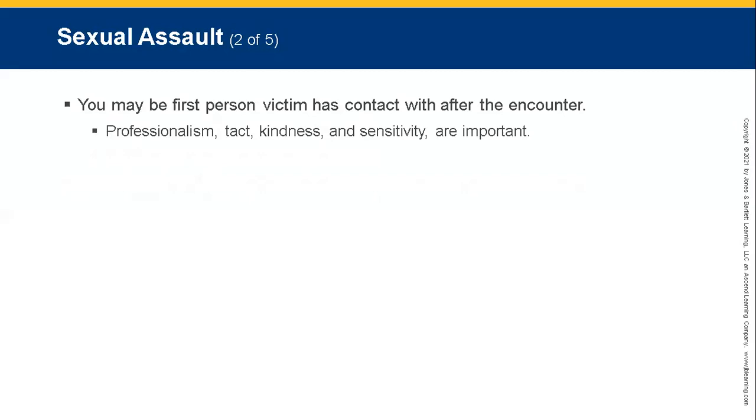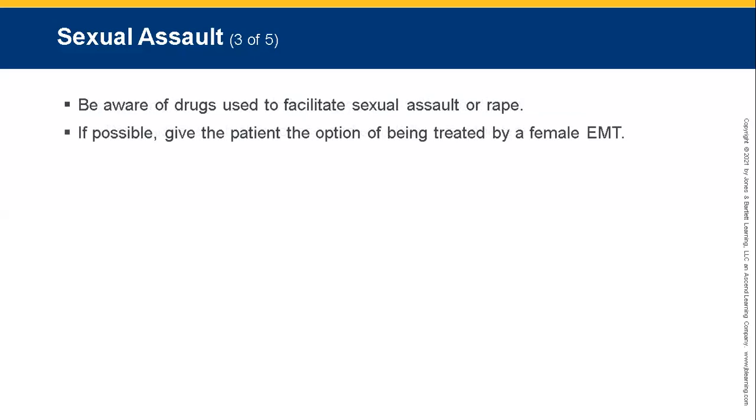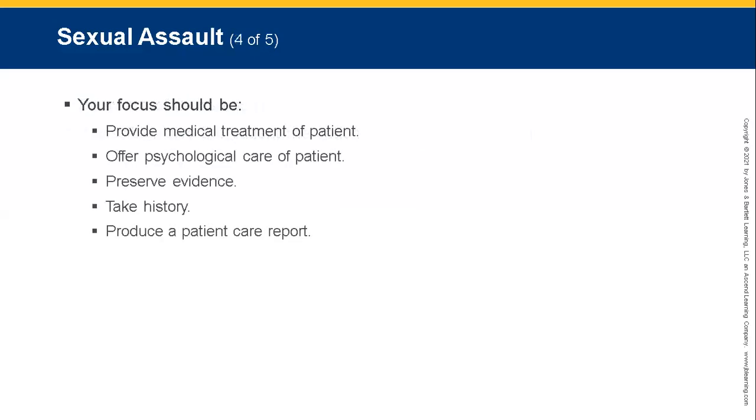You need to be very professional. You need to be tactful. You need to be kind and sensitive. These are important things to consider in how you interact with these patients. Be aware of drugs used to facilitate sexual assault or rape. If possible, give the patient the option of being treated by a female EMT. Your focus should be to provide medical treatment for the patient, offer psychological care, preserve evidence, take a history, and produce a patient care report.